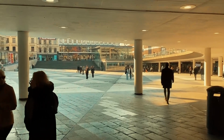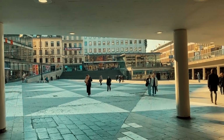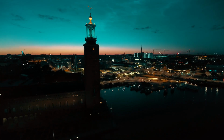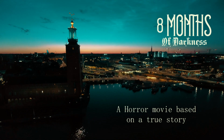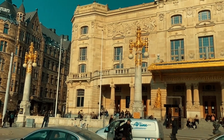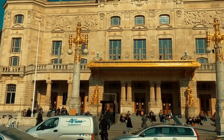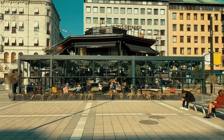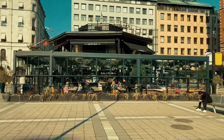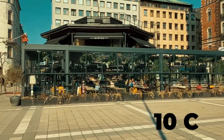The area of Norrmalm and Vasastan has a more modern architecture than the rest of the city in a very notable way. Being located as far north as it is, the people of Stockholm have to face more or less 8 months of complete darkness. So when the sun finally decides to show itself in the beginning of spring, Stockholm is instantly filled with life. And the outdoor seatings are guaranteed to be packed on a somewhat sunny day in April, although the temperature is still somewhere around 10 degrees Celsius.